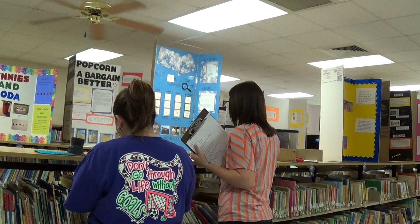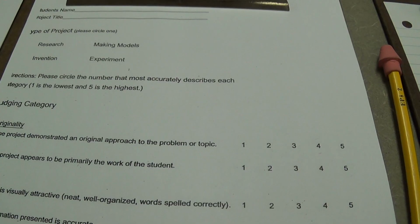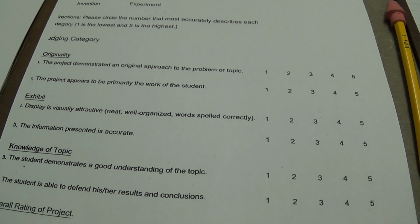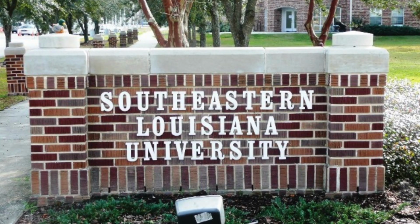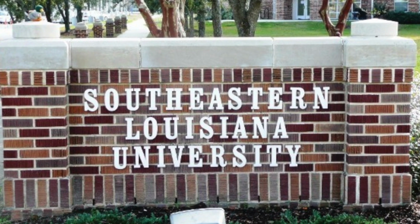We have people come in that judge the projects. They go through a scoring system, and then they interview the kids, make them explain the experiment and what they did in the experiment. Whoever has the highest scores, we have our top 3 students, and those students get to go to Southeastern to compete in a district-wide science fair.